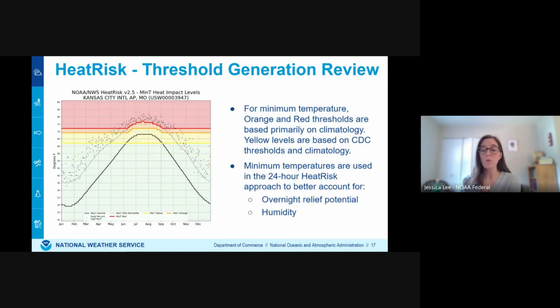So we follow a somewhat similar approach for minimum temperatures. We leverage the CDC data for the yellow threshold, but for the orange and red thresholds, we solely leverage climatological data. This is because the CDC did not find as strong a relationship between minimum temperature and their health data for us to use their model thresholds exclusively.